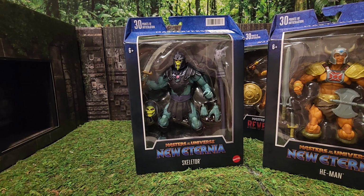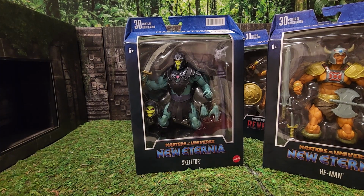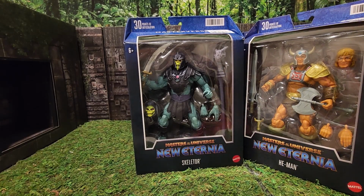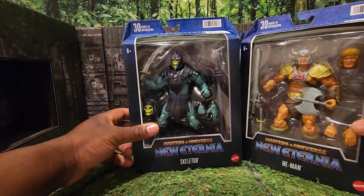Now, they did do it with the new retro cards, with Duke, Scarlett, Roadblock, and they're starting to do it with the other ones that they're putting out. But come on, Hasbro, get it together, man. Give us some more accessories, especially in the hands and head department. But yeah, this is what I found at Ross, so you guys might want to be on the lookout in your Ross stores, especially if you're a MOTU collector. You might be able to find some of these. Let's keep it pushing.